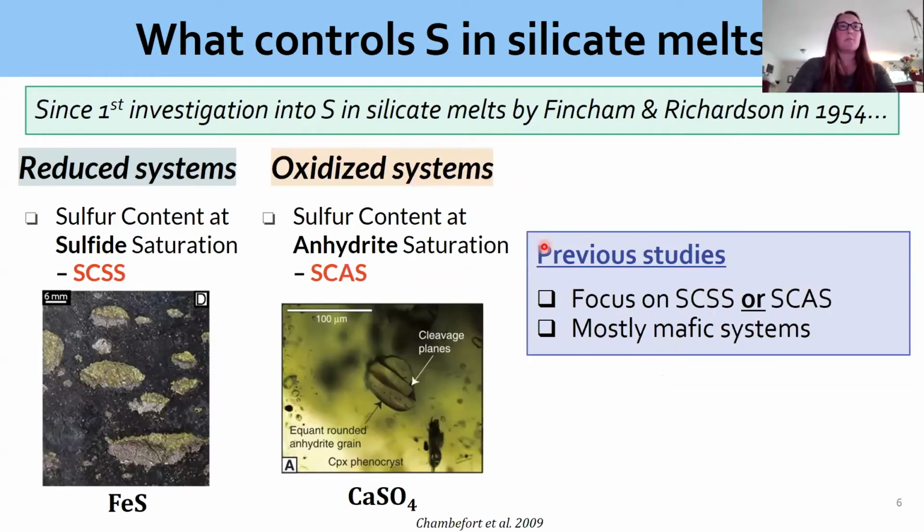And just one final intro slide here. When we're talking about reduced versus oxidized systems, two main parameters that we like to define are the sulfur content at sulfide saturation, SCSS, and that's the maximum amount of sulfur that a melt can dissolve before it saturates with an iron sulfide liquid. And conversely, in oxidized systems, we talk about the SCAS, which is the sulfur content at anhydrite saturation. Anhydrite is a calcium sulfate mineral, and the SCAS describes the maximum amount of sulfate that a melt can dissolve before saturating with sulfate.